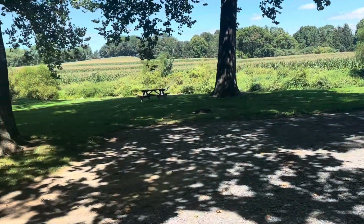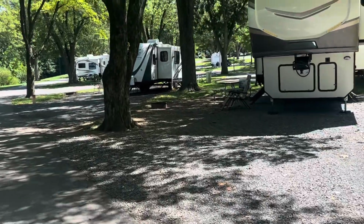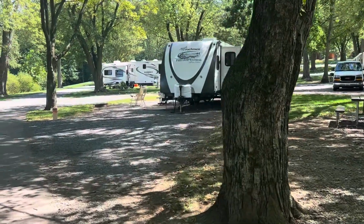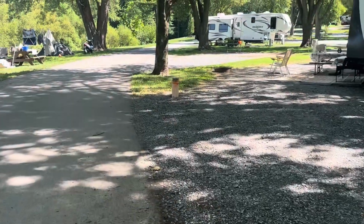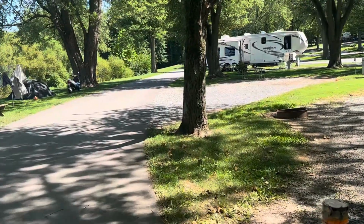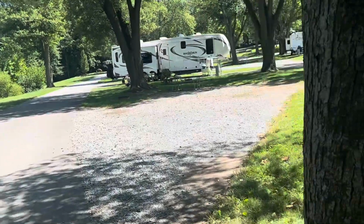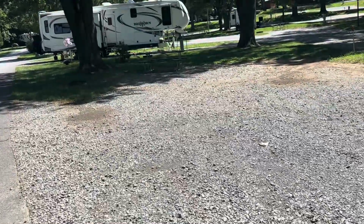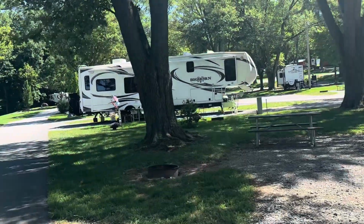You get some of these tent sites and you're under the shade, which is pretty good. You're right in the heart of the Lancaster area when you're at this campground. Again, they've got some pretty nice sites here. Nice big one.